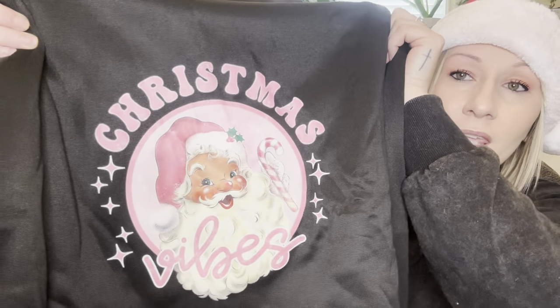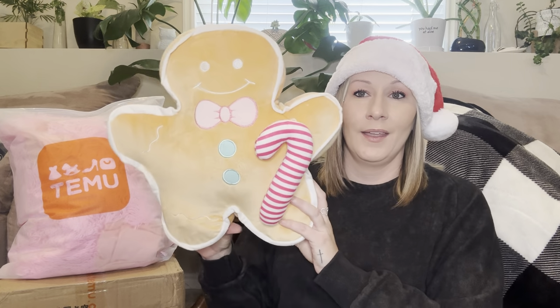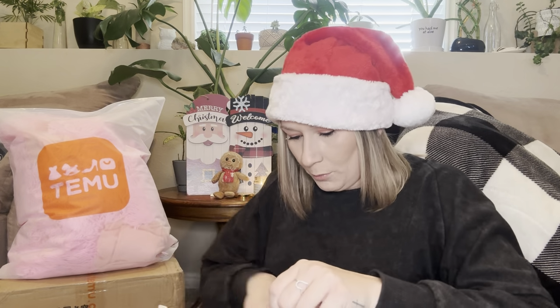Look how cute. I love this sweater. I think that he is so adorable. So this one I got in an extra large. They have a ton of really cute Christmas sweaters. I love this. Let's see what else is in here. Look, I am so excited. I had to get this. He is so soft. I love this little gingerbread with the candy cane. So cute. He is gonna look so good on my bed. I could even give it to my daughter. I might even put him on the couch. I don't know. He's so cute. I love him. Okay, moving on.